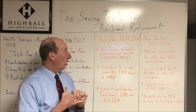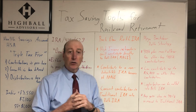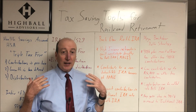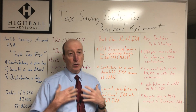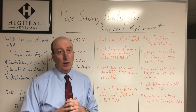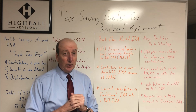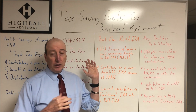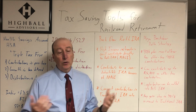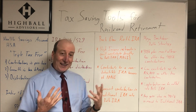So, your Backdoor Roth IRA. High-income railroaders can't contribute directly to a Roth IRA, right? Because everybody loves the Roth IRA, because all the money that comes out is tax-free. You contribute with after-tax money, but all that money after that is tax-free. So that's great. But they can't contribute to it because their incomes are too high, and the IRS says no, your modified adjusted gross income is too high. So what can they do?